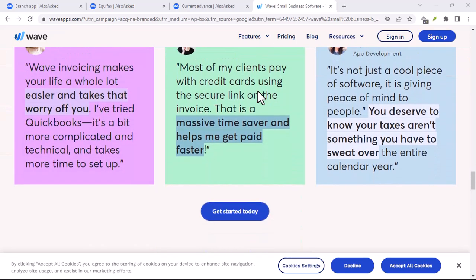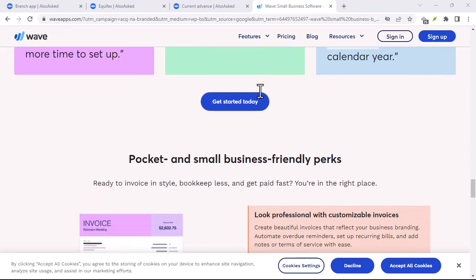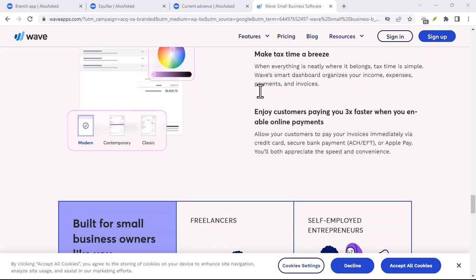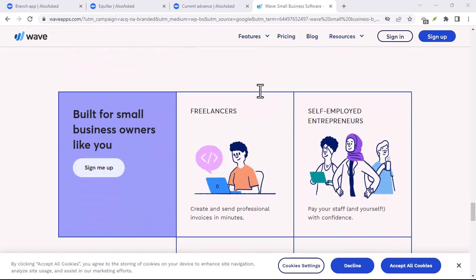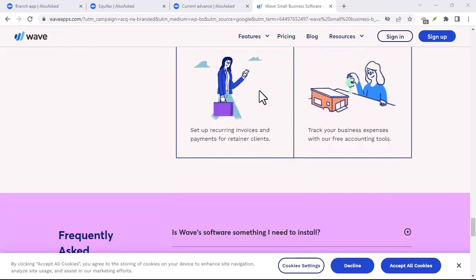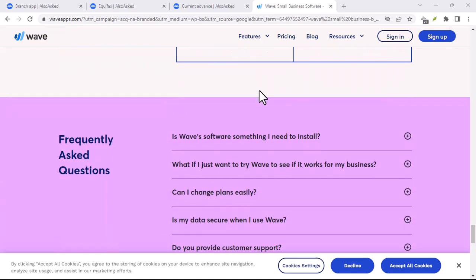We'll also explore some common issues Wave users face. Things like delayed transactions, account freezes, and those pesky error messages. How does Wave handle these problems? Do they have solutions? We'll cut through the jargon and give you the straight talk.